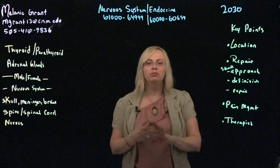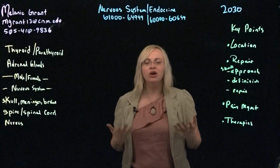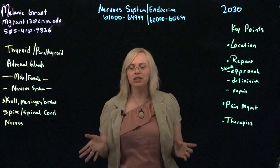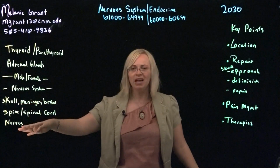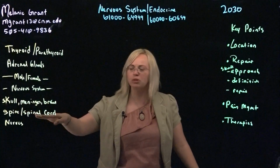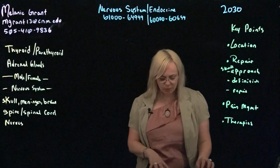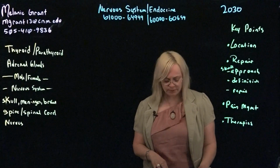The nervous system is composed of everything from your brain and your skull and spine, as well as all of the nerves throughout the body. And so for this reason, location is your first big important thing. When we look at the location within the nervous system coding, we see that the nervous system is separated into three main areas, which are your skull, meninges, and brain, your spine or spinal cord, not to be confused with musculoskeletal issues, and your nerves, which include all the different parts of your nerves, extracranial, peripheral, and autonomic.